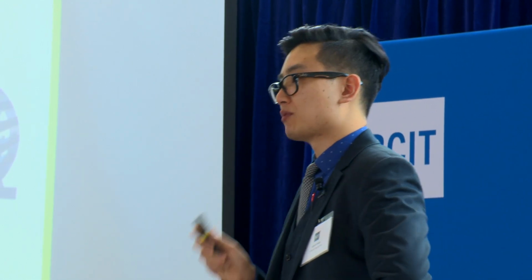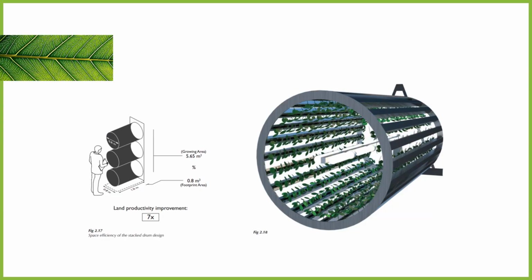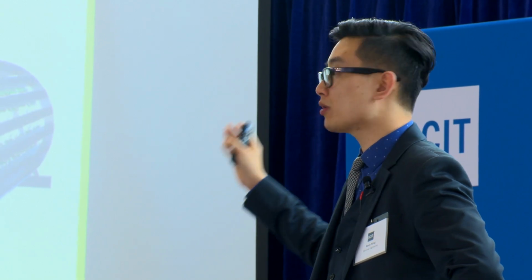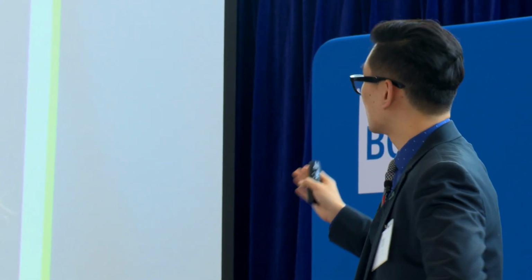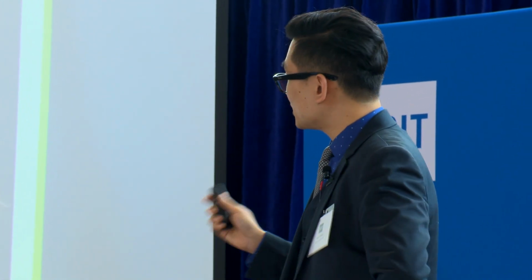Finally, the current technology has limitations on the type of yield and vegetables that we can grow. However, researchers are looking into more efficient lighting and more efficient growing methods, like this drum method, where it produces 7 times more output than conventional farms. They're also breeding shorter crops to fit more in smaller spaces. As this technology develops, the costs associated will drop as well.